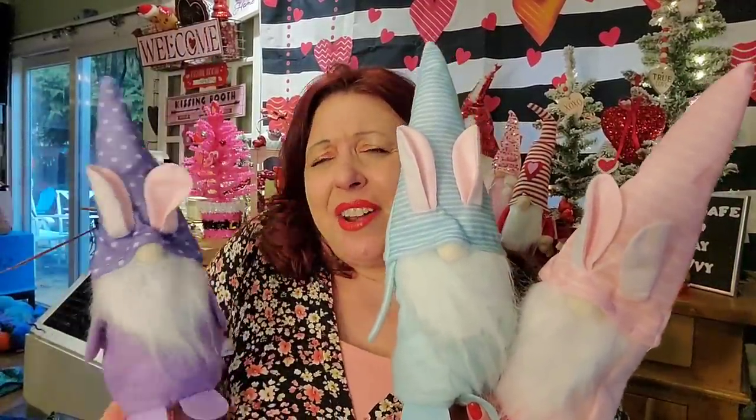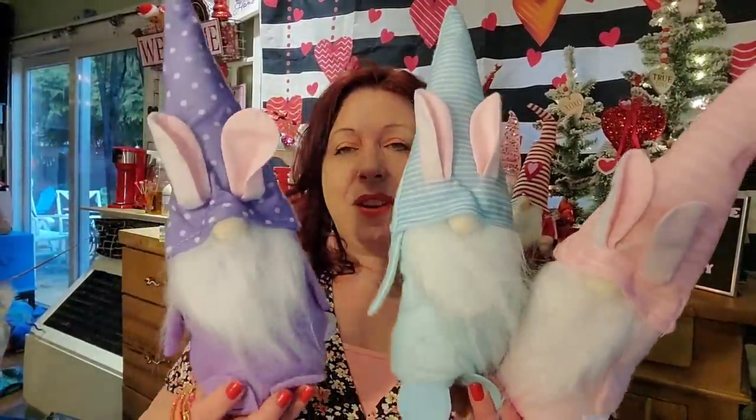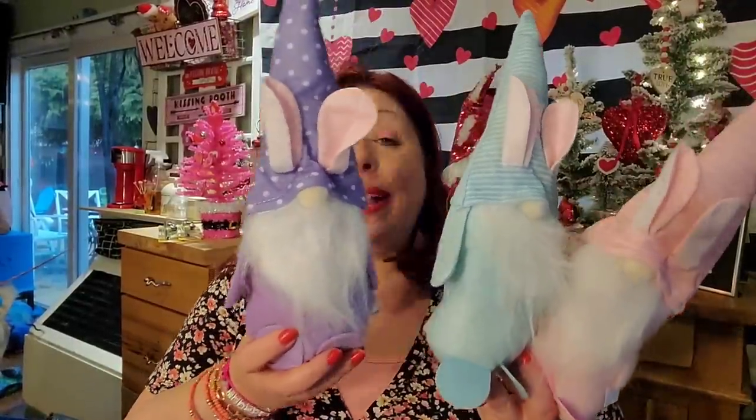I just love these bunnies, these shelf-sitting bunnies. I love them because they're bunnies. And I loved the Valentine's gnomes, but this cross between a gnome and a bunny, I don't know how I feel about them. I really am very confused by them. And I picked them up for you guys.